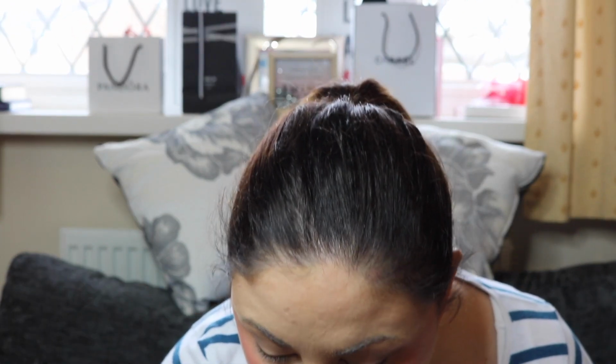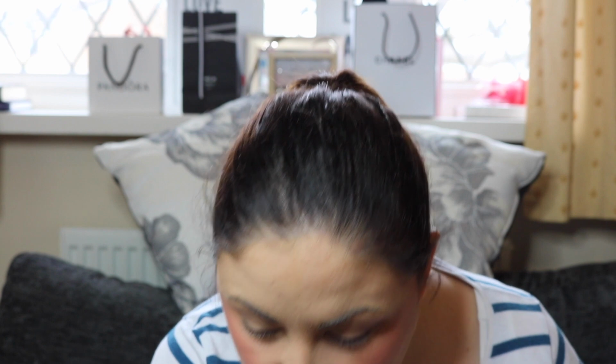I'm quite heavy on the blush, but I love blush. Looks quite a lot at the minute, but I think it will work out with what I'm doing later. So really absolutely loving. They're so pigmented. That's brilliant. That is really, really good. Really impressed.